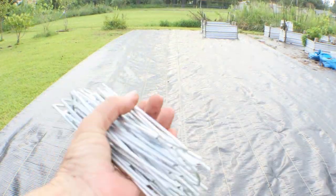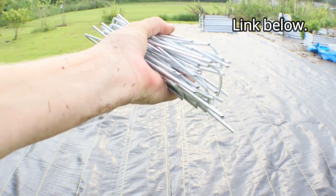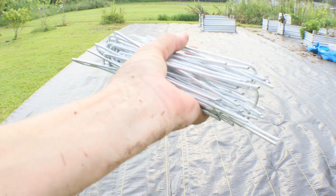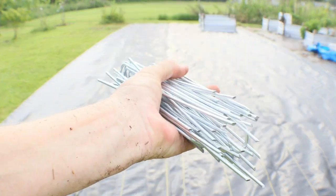Alright, now I have to put the staples out, and I bought a 500 pack of these, and this is all I have left. So always order more than you think you'll need, because trust me, these are great for other projects, not just landscape fabric.